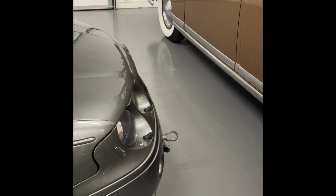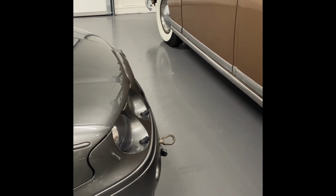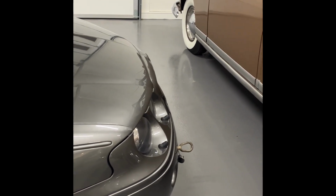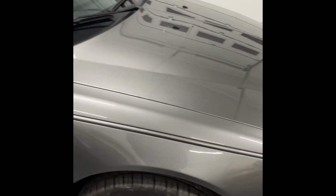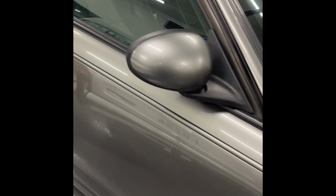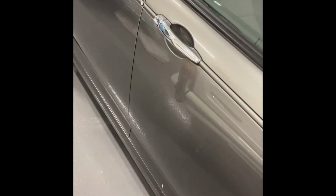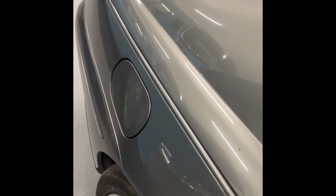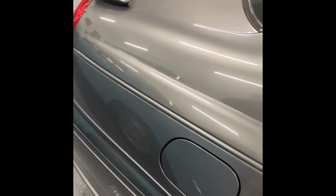Otherwise, yeah, there's a reason. The tow hook is attached to the car, and there's a very good reason for it, because it doesn't run. I will get back to that later. As we can see, going down, there's some bird poop down there, but if we go along the side of the car, very straight and tidy bodywork on this car.